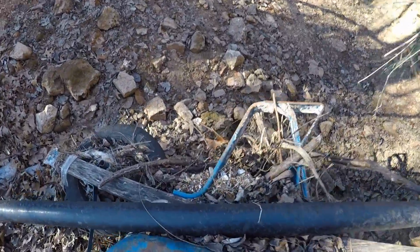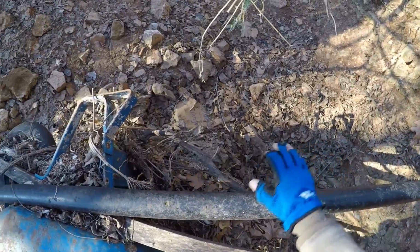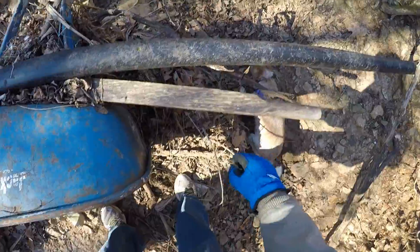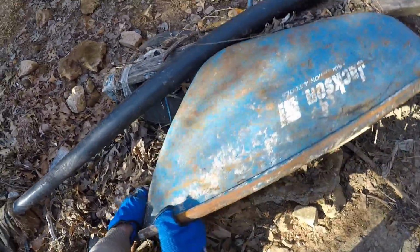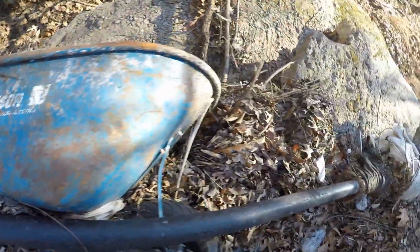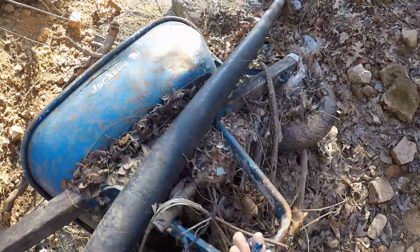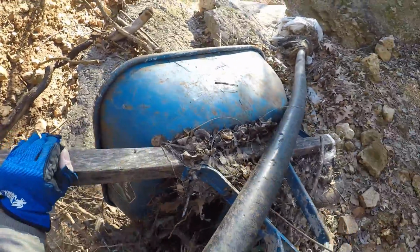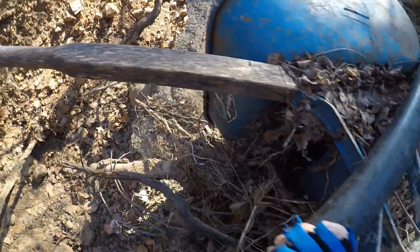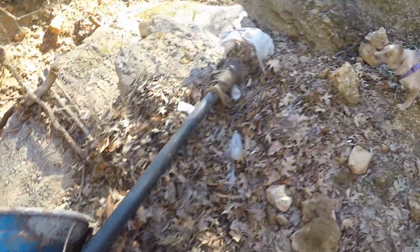That's actually a nice wheelbarrow. Look at this. That's tied up in that phone cable or whatever it is. I can't imagine what else it would be. Huh. Oh, dang. There we go. There it is.